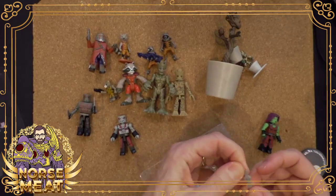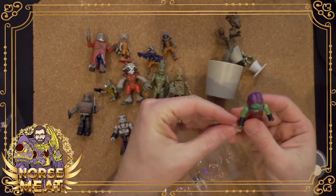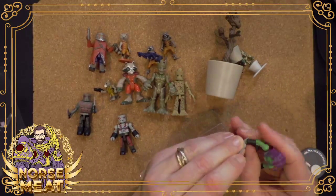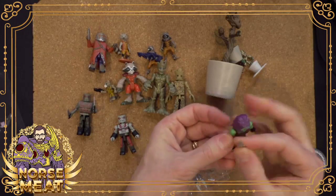So she's got this cool sword. Hold your sword.